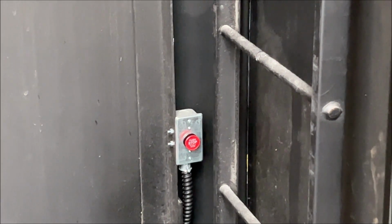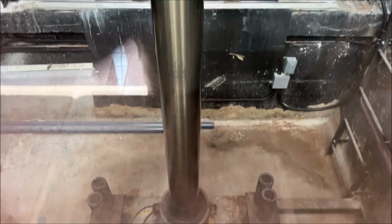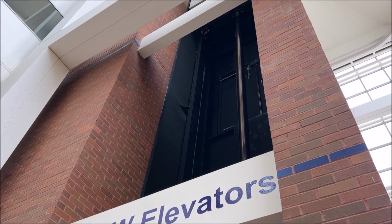That's a Dover / ThyssenKrupp stop button. There's the hydraulic ram. All right. That's a really neat elevator. That will be it.